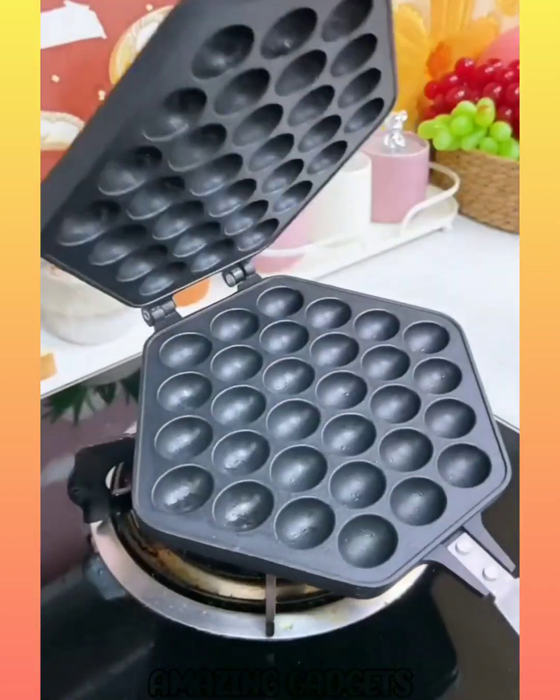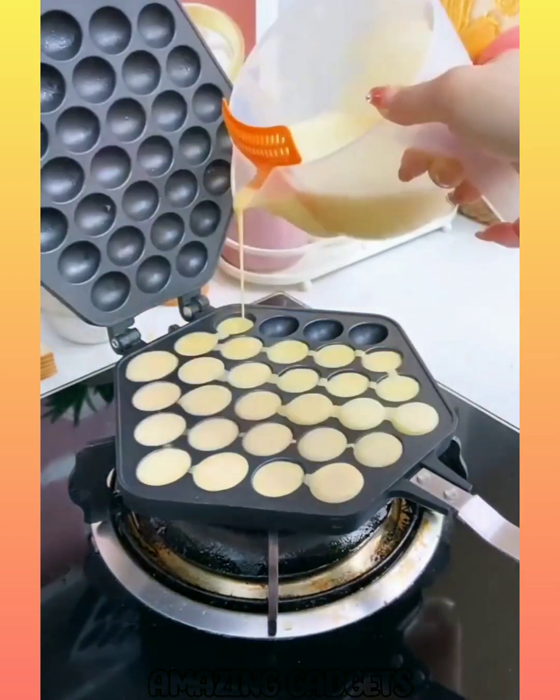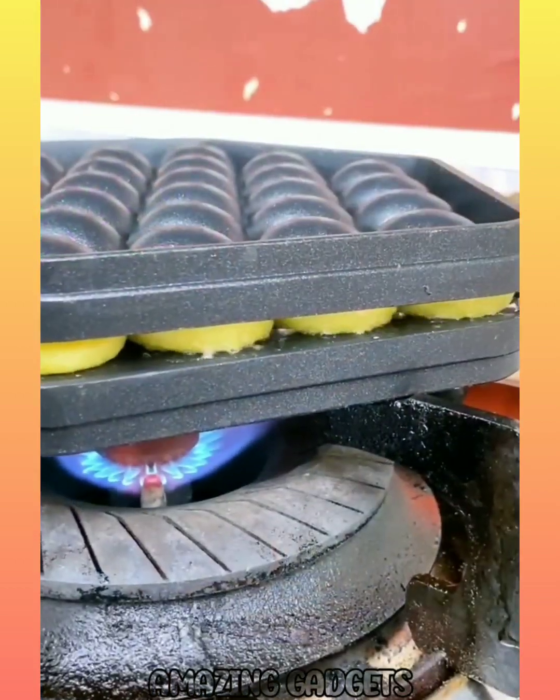Elevate breakfast with our mini waffle maker machine. Our mini waffle maker churns out perfectly golden waffles in minutes, whether you're craving classic Belgian waffles, savory potato waffles, or sweet dessert waffles. With its compact size and efficient performance, it's the ultimate breakfast companion for busy mornings and lazy weekends alike.